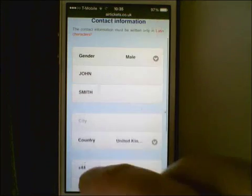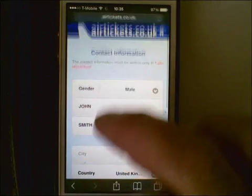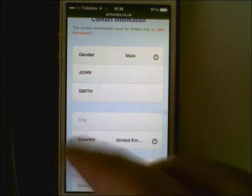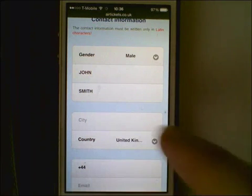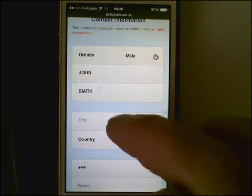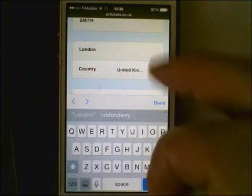Okay, so what have we got here? It's got city. Right. This isn't very clear, I've got to say. It just says city. The city you're flying from, the city you're flying to, the city you live in, the city you work in. It really isn't very clear what should be in there. I haven't got a clue what's supposed to go in there, so I'm just going to put London.